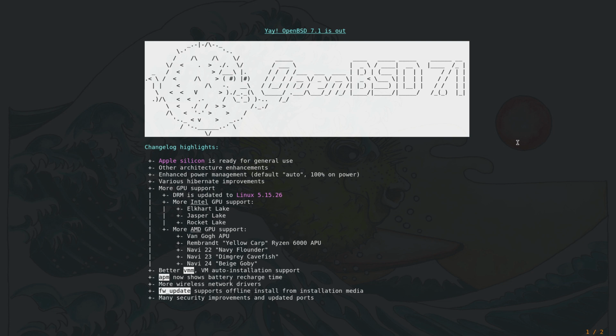Last but not least, we have many security improvements as always, and also the ports have been updated, and many applications such as Alacritty have been ported to OpenBSD and will be available on OpenBSD 7.1 onwards.